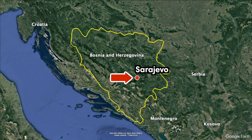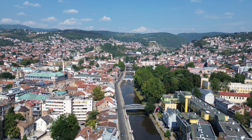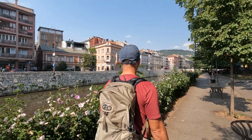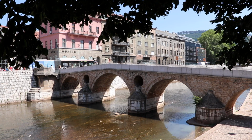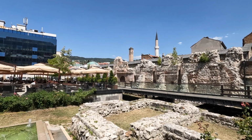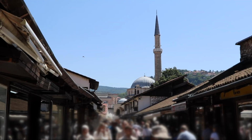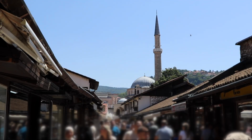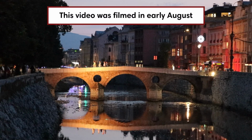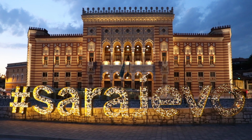Sarajevo is located in the heart of Bosnia and Herzegovina. It's the fascinating capital city of the country, where east meets west. This is because throughout its history, Sarajevo has been a crossroads of civilizations and empires, resulting in a blend of Ottoman and Austro-Hungarian architecture as well as traditions. In this video, we highlight 10 of the best things to do in and around Sarajevo.